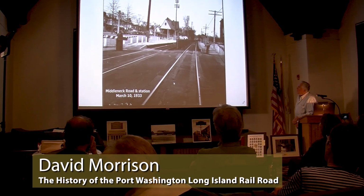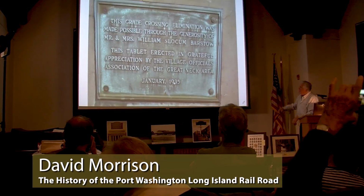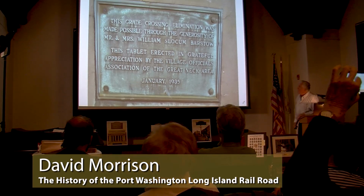Middle Neck Road and the station. Oh, here's the plaque. I was over there the other day and took this photograph. It's nice the plaque was placed there in 1935.